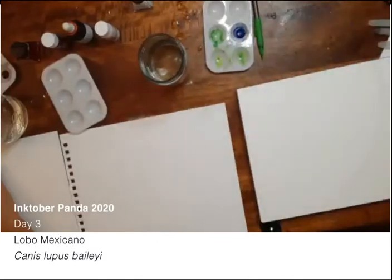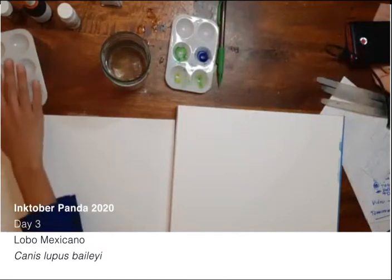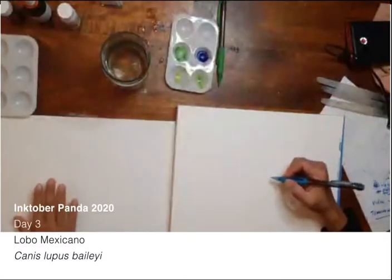We know it has a lot of hair, right? So guys, how are we going to draw a wolf? I think what could help us is that we know it has a lot of hair. Maybe we could start drawing the ears, like a bend. The ears, yeah.